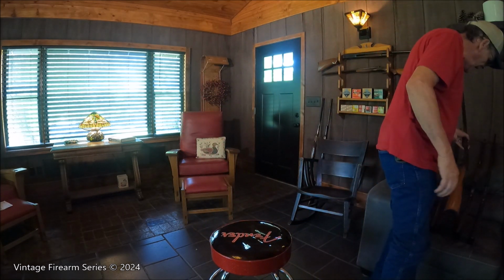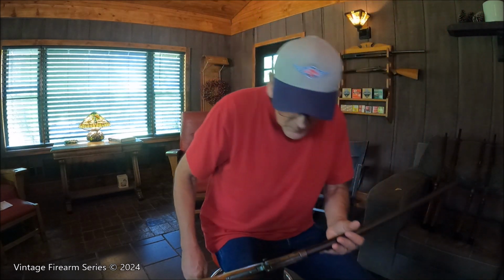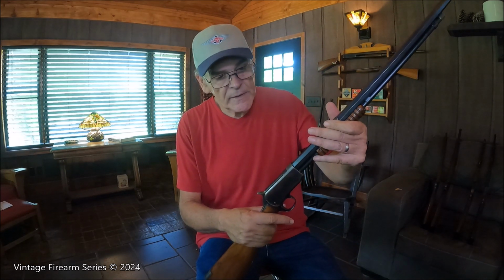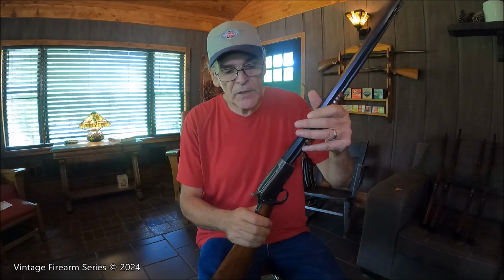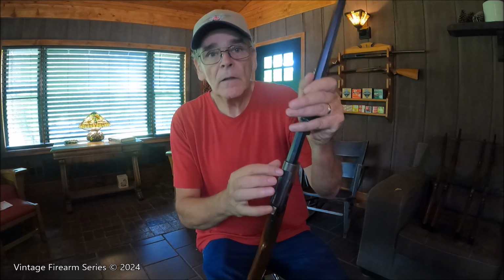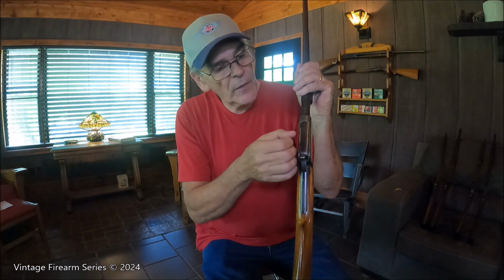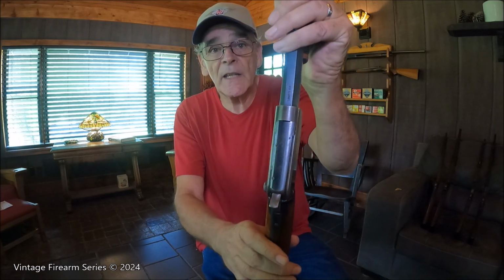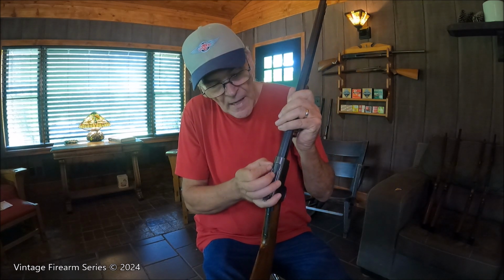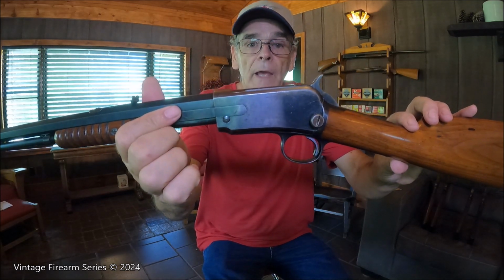Okay, so then we have this one. This is kind of interesting too. This is John Browning's gun, of course, and it's an early one. And you can tell it's an early one by the way this comes in right here. Later versions are going to come, this little piece that is like a T, see that little T there? On the later ones it's going to come down to the side, and you're going to be able to see it from the side when you look at it, okay?